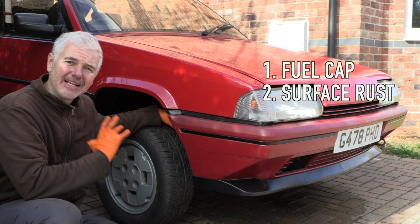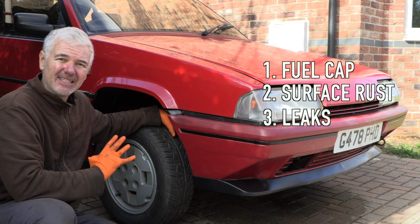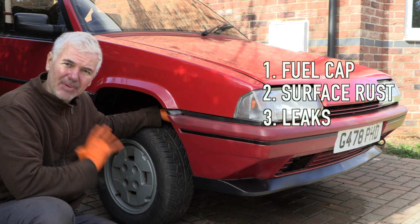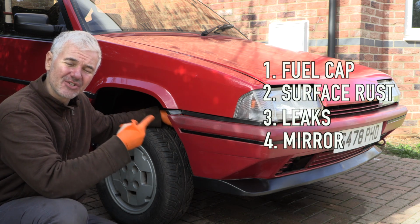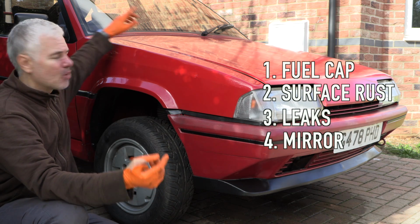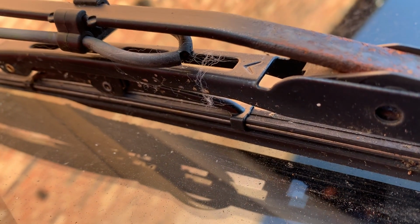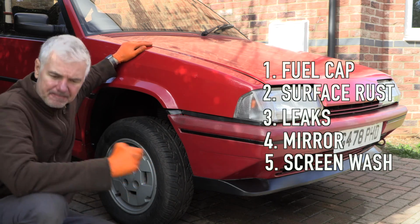I need to check it for any more hydraulic leaks that I can find. At the moment, it doesn't appear to be leaking, certainly not a lot anywhere else, but I just need to check that out. Then there's the door mirror on the passenger side, which is broken, so I need to fix that. And lastly, on the windscreen wiper, the fluid pipe for the windscreen wash is cracked. So that again I think would be an MOT fail, so I need to sort that out as well.